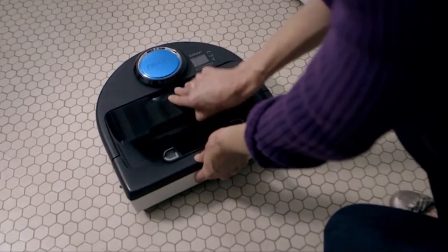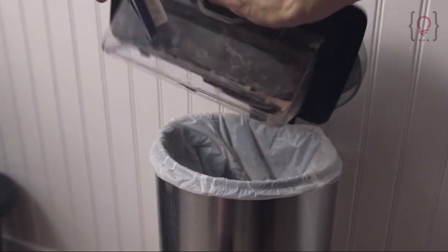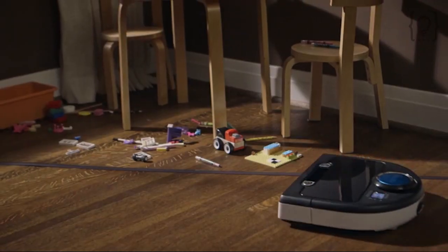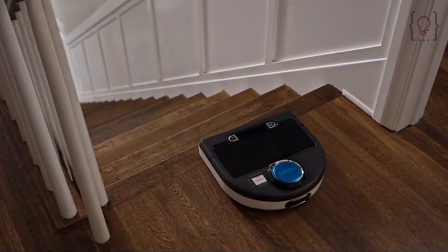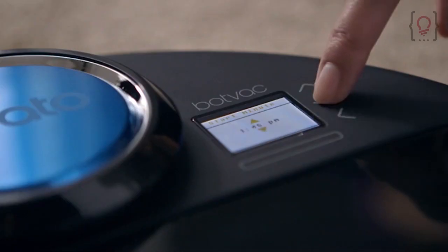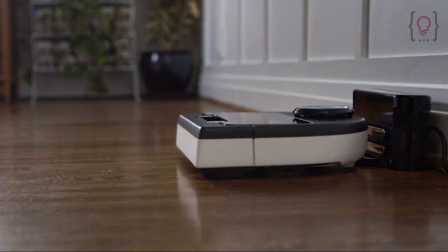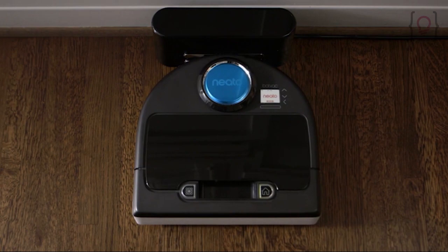And a bigger dirt bin means it can pick up more dust and hair than other bots. Neato knows what's out of bounds, thanks to easy-to-use boundary markers. It knows to avoid stairs and ledges. It knows how to see and clean in the dark. It knows to clean when you tell it to. It even knows when it needs to recharge, and it's smart enough to pick up right where it left off. Yes, this is one smart bot.